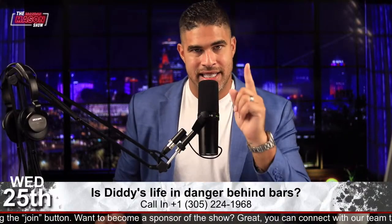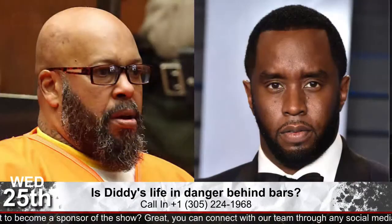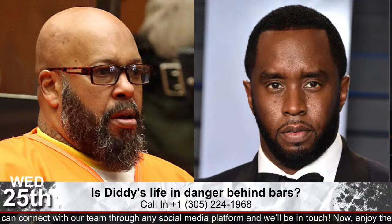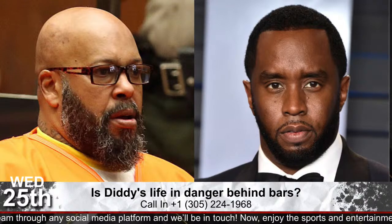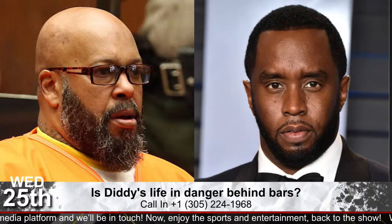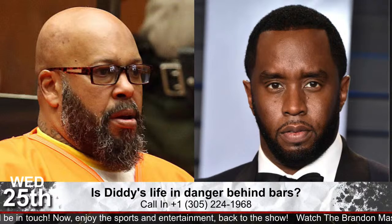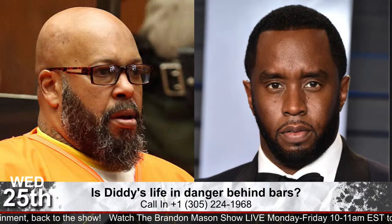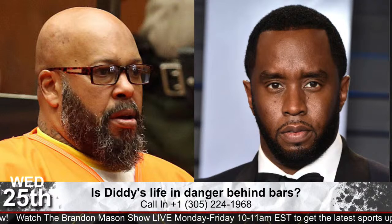But his life is in danger. And I'll tell you right now, Suge Knight is not bullshitting. He's in prison, and he's been there already about 10 years. He's serving a 28-year sentence, on the left here, Suge Knight. He was big time in the music industry as well. He did basically a hit and run, shot and killed somebody.